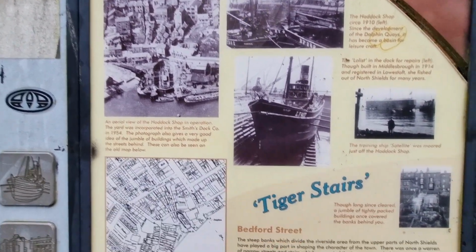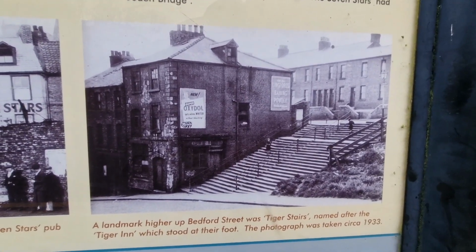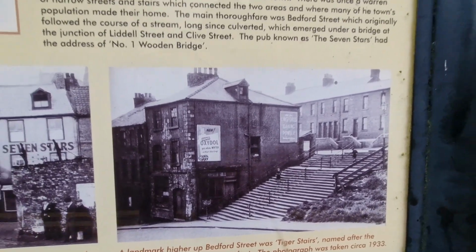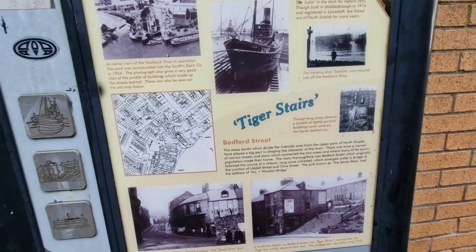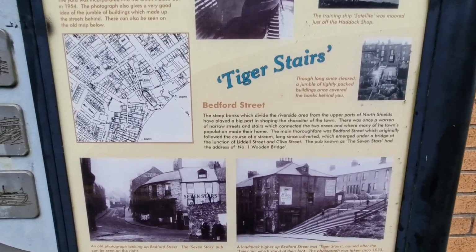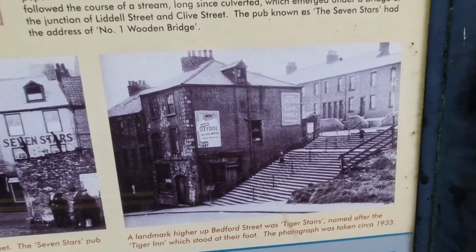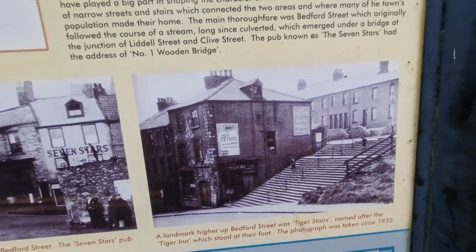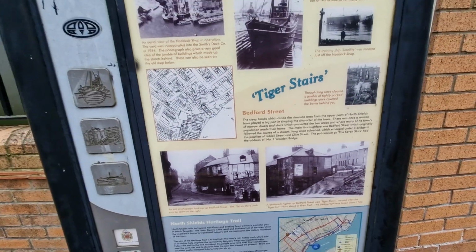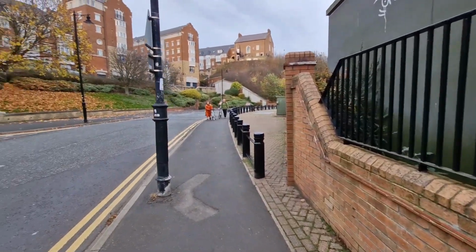But aye, there's a picture of the Tiger Stairs, and the building next to it is called the Tiger Inn, which is where the stairs got the name from. Sorry about that, folks. There's people walking past, and I feel like a right idiot. But aye, that's the pub, and that's the grassy banks where we used to slide down. It'd be interesting to get a metal detector on places like this. You never know what you'll find. Right. Anyway, so onwards.